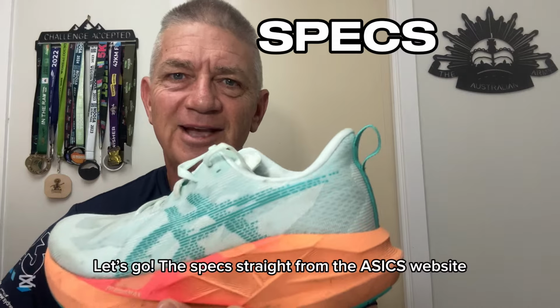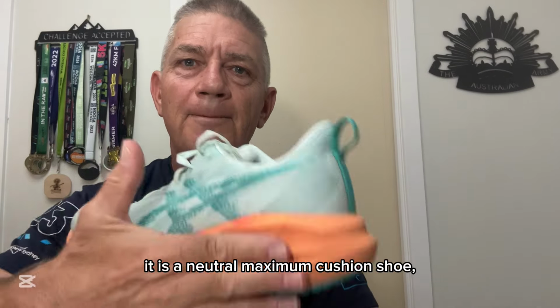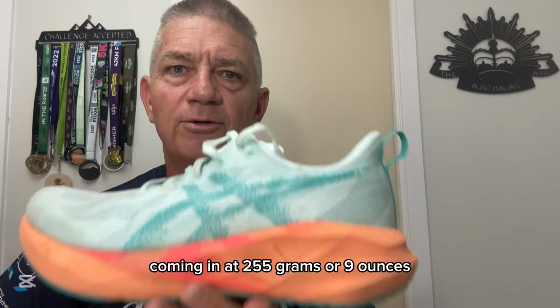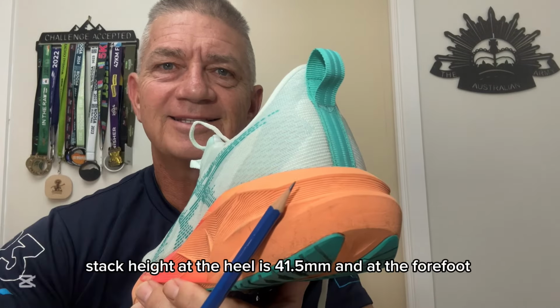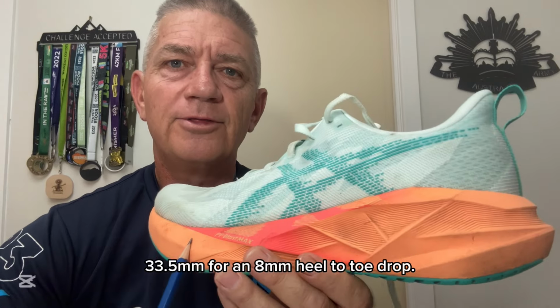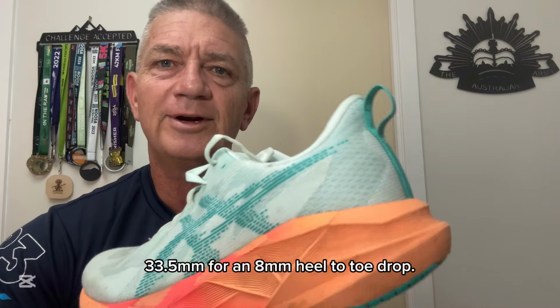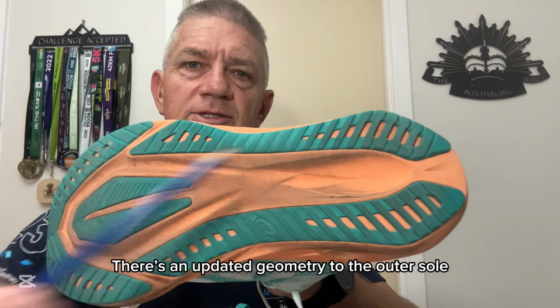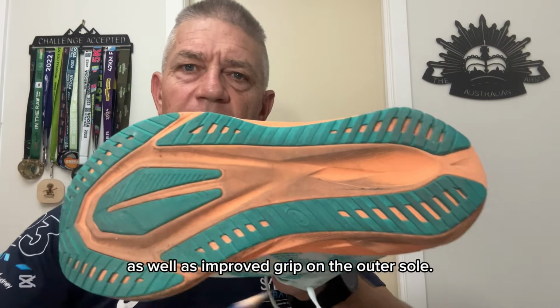The specs, straight from the ASICS website: it is a neutral maximum cushion shoe coming in at 255 grams or 9 ounces. The stack height at the heel is 41.5 millimeters and at the forefoot 33.5 millimeters for an 8 millimeter heel to toe drop. There's an updated geometry to the outer sole as well as improved grip on the outer sole.